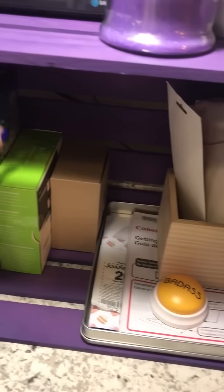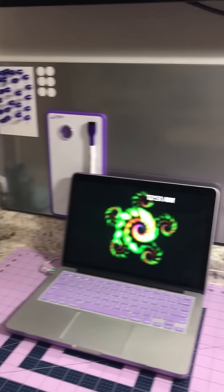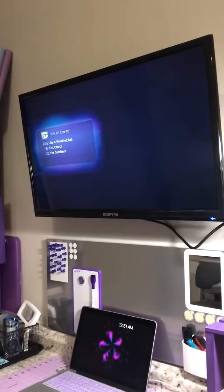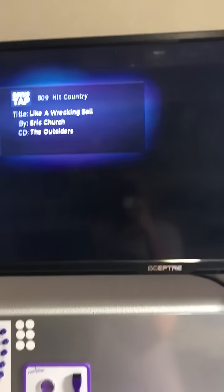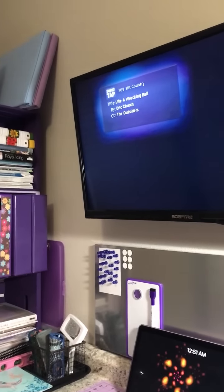And then we come over to my little magnet board and my computer area. And then the TV is hung up on the wall. And you can actually move it around out and against the wall. You can move it out, you can move it up and down, which is really cool if I wanted to watch a video or whatnot when I'm working.